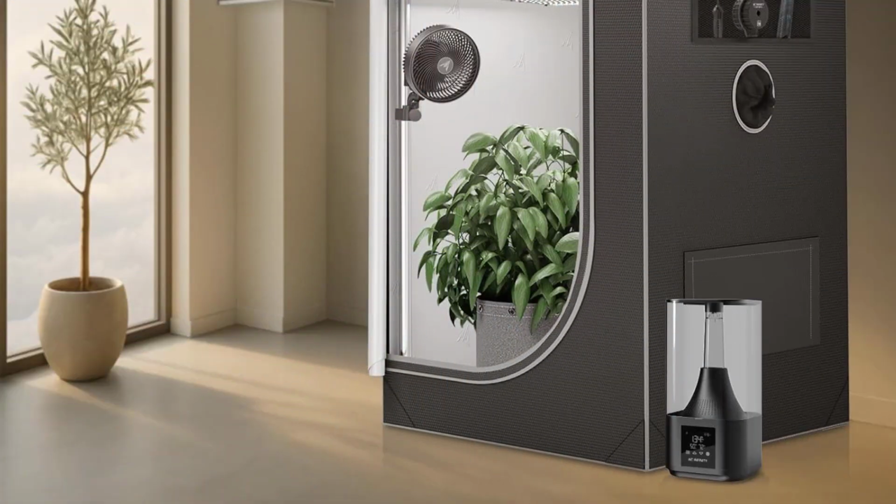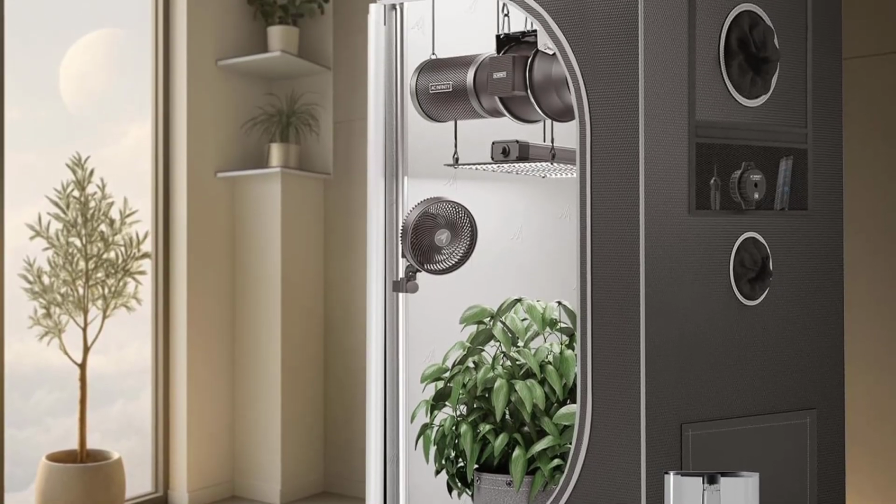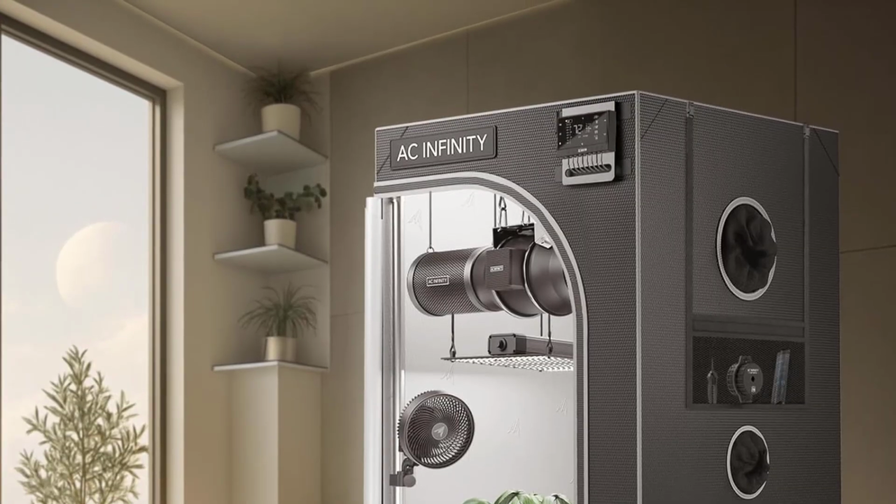Have you been searching for a smart grow tent that actually lives up to the hype? Something built to last, performs flawlessly, and truly gives you value for every dollar spent? Well, you're in the right place.